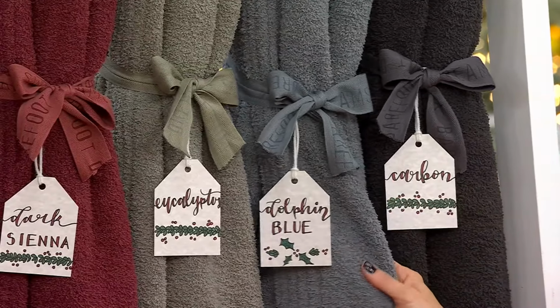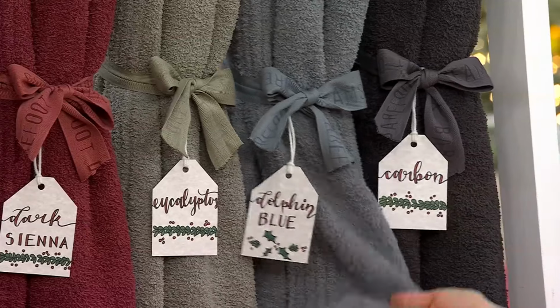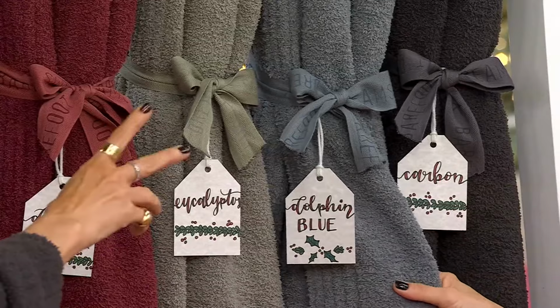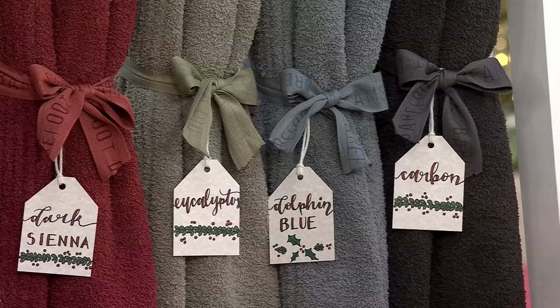Oh my gosh. That's the one I have. Oh, you love dolphin blue? I love it. Blue itself is such a soothing color. Then you add in the Cozy Chic and you're done. So now it's going to be a race between the dolphin blue and carbon. Before, it was the black pearl and the currant, and they're gone, right?